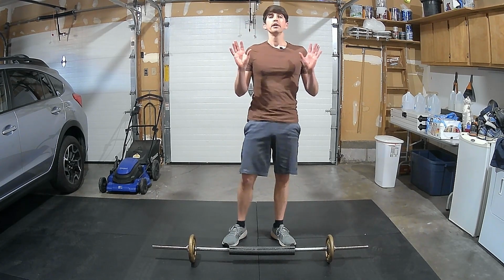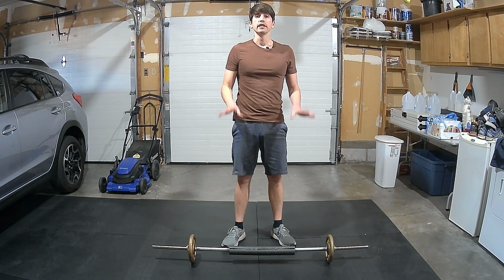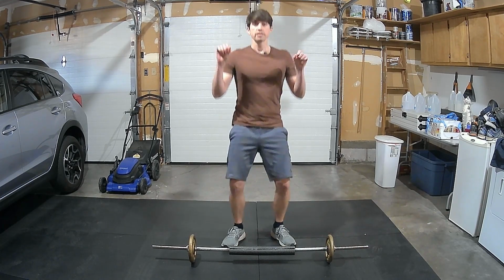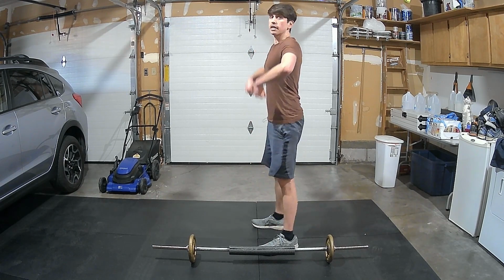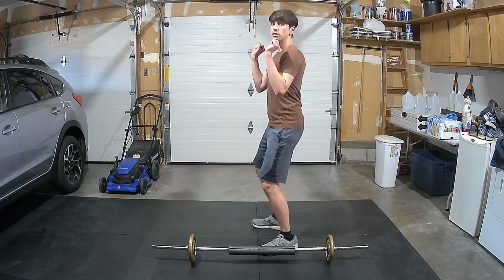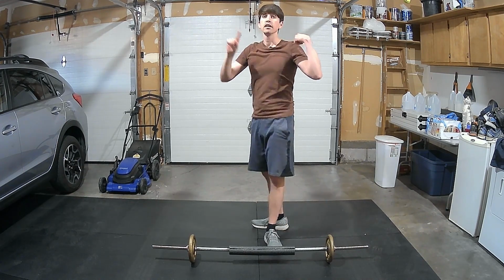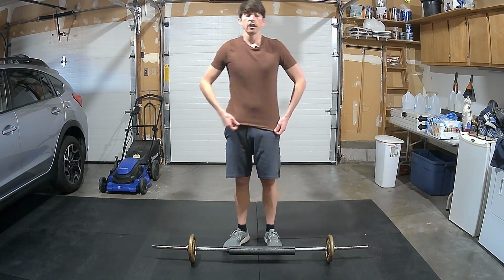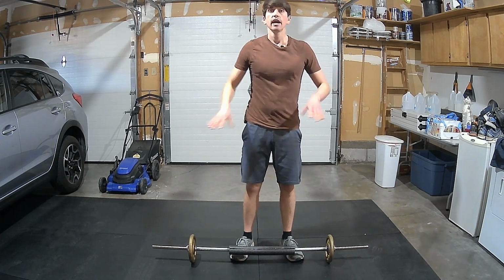Now, when you put the bar on your back, there's a movement you want to do. It's called a clean and press movement. So as you bend, grab your bar, you want to come up, kind of plop it over, resting on your hands, and go over your head onto the upper part of your back, not any part of your neck. So let's do that. I'm going to turn to the side so you can see how that looks.